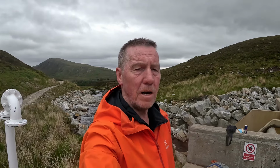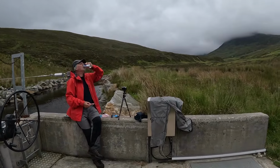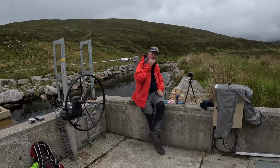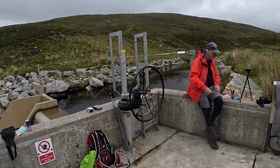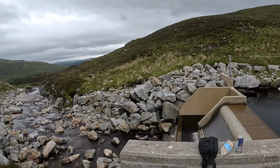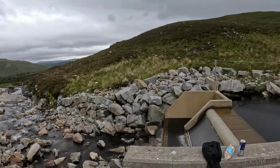That's us back down at the dam, 6 hours to get back down here. You can see the tops still sitting in the clag. We're just going to take on a wee bit of fuel and maybe, it's a bit windy, but maybe try and put the drone up down through this area. Not so windy. So I'll bring you back further on. Cheers.